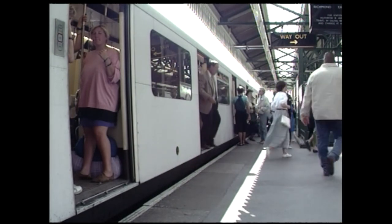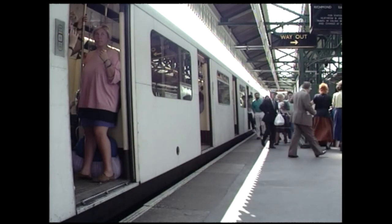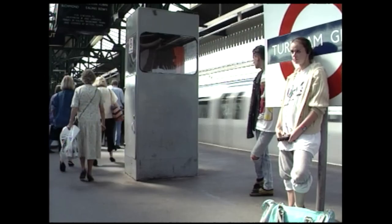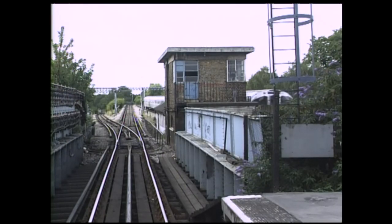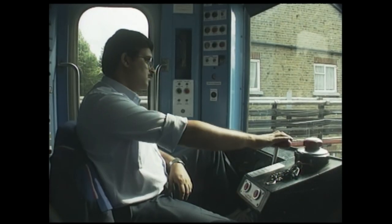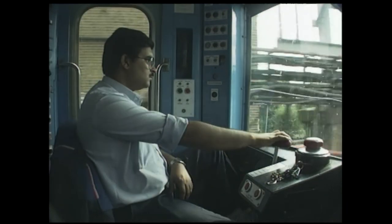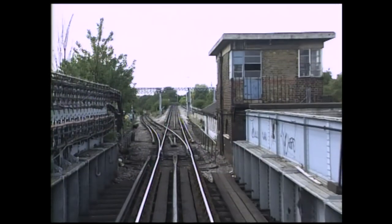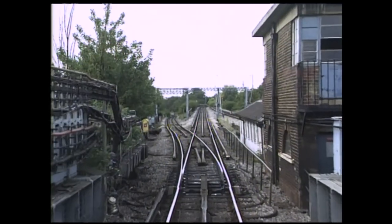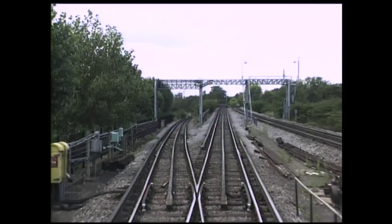This is Turnham Green. Richmond branch diverges to the left, shortly to join up with the North London line at Gunnersbury Junction.